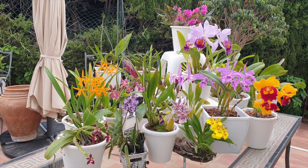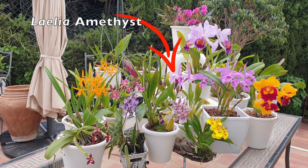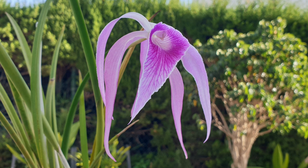But if we just scooch back a little bit more, there is a single precious bloom in this whole display. And that is a first-time bloomer. She is an OG in my collection, and boy, she has tricked me many years in a row that I'm thinking that is a spike. It turns out that the sheath has a certain characteristic, and you think it's a spike, and it's not. But this year, Lelia Amethyst graces the patio for the first time, and oh, she's gorgeous.